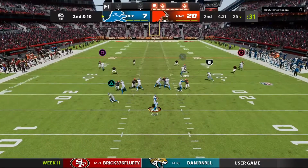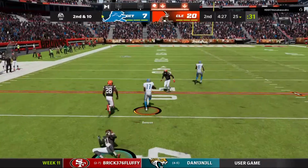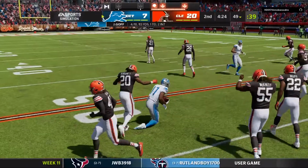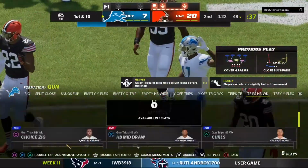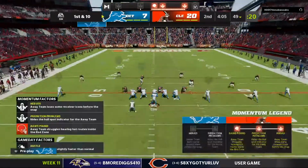To throw on 2nd and 10, Goff. He finds his man, complete. That's Benson. And they nearly get this all the way to midfield. Mark him down at the 49. The catch and run, good for 24 yards.